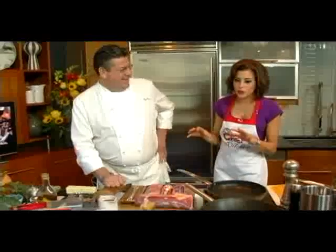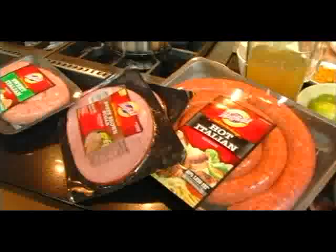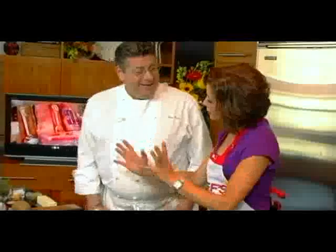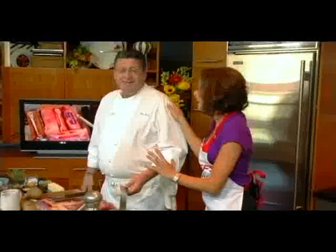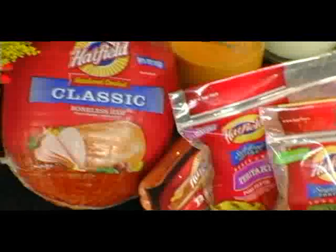Today we're going to be showcasing the wholesome quality of Hatfield quality meats. Awesome. I'm very excited. This is a product that, you know, makes you feel like a cowboy, like the rodeo starting. Even though we're working with pork, you still feel like a cowboy. And we're doing Italian products, so this is like a spaghetti western. Feel like an Italian cowboy.